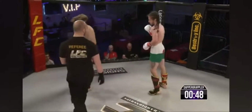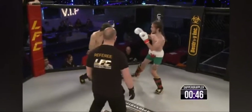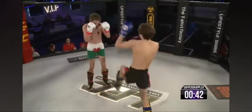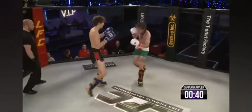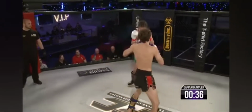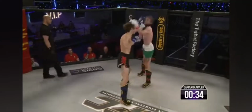You see there, Nichols plants his feet to load up for the power in the right hand as he comes over the top. Deep combination finish with a beautiful leg kick. I love his technique, the way he just turns his hip forward.